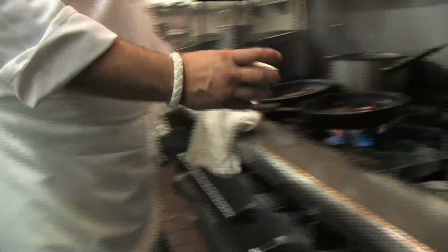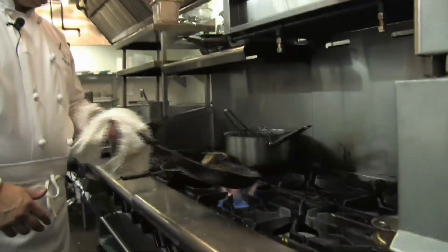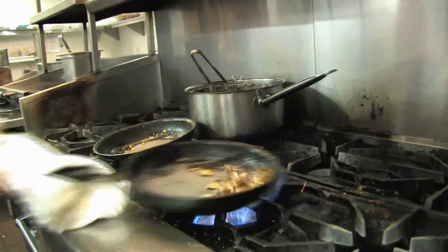I'm going to go ahead and put my mushrooms in. Now, mushrooms will soak up olive oil, so don't be afraid to use too much. We're going to let those go a little bit until they start to get this nutty caramelized flavor, which is essential when you're cooking mushrooms, and almost anything for that matter. We're going to add a little garlic and shallot.